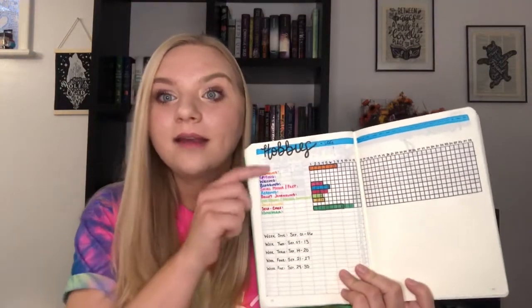I keep track of my hobbies here too. Each hobby is color-coded. Then I mark off by the hour how much I did in a certain week, and then by the end of the month I know how much time I'm actually spending on homework or how much time I'm spending writing, etc.